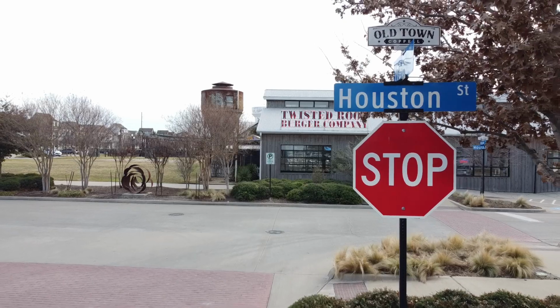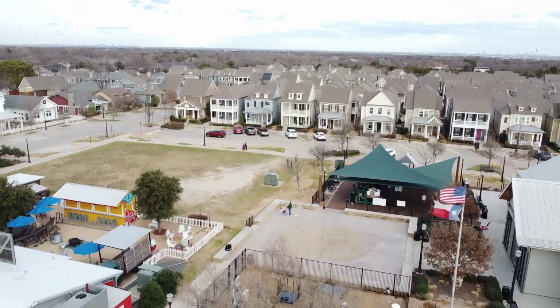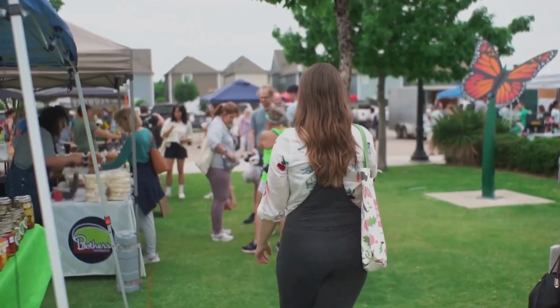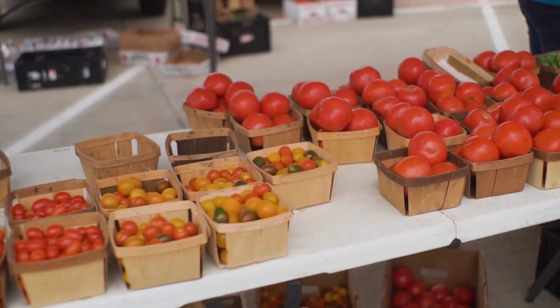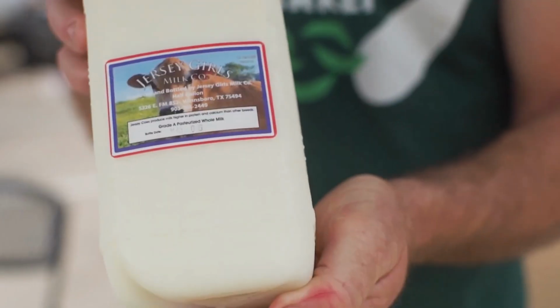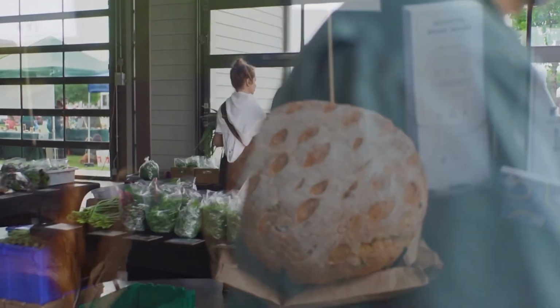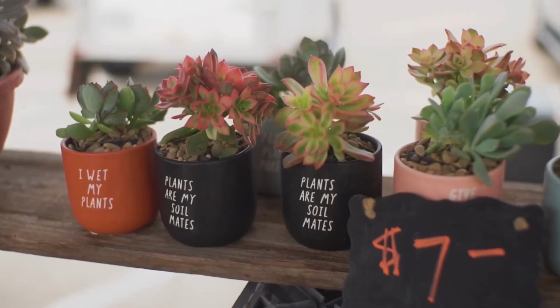And just to go back to Old Town, there's a pavilion right next to the farmer's market that not only is the farmer's market awesome and grown locally, but they also have vendors there. You can get jewelry, local coffee, local salsas and different preserves. It's a really fun place. So definitely if you go to Old Town, circle back to when the farmer's market is and make sure that you go on a weekend that they've got that farmer's market.